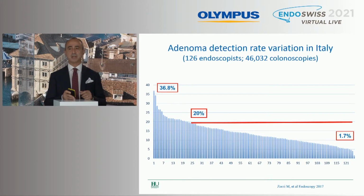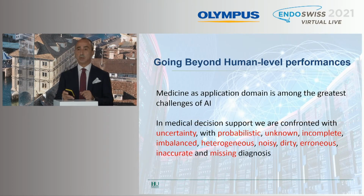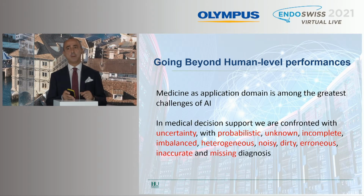And I want to report this study that was published a couple of years ago from the Italian team of the screening colorectal cancer program. They looked at the ADR of the Italian endoscopists. You see a huge amount of data, a lot of endoscopies. What was terrible is that the majority of the endoscopists did not perform well during the screening program. This is in patients who were FIT positive. 75% of them had an ADR very well below the 20% threshold. So this is why we need to go beyond human level performance.